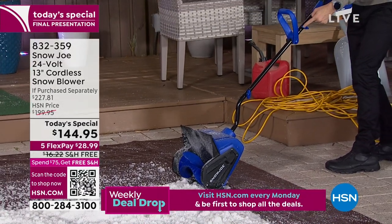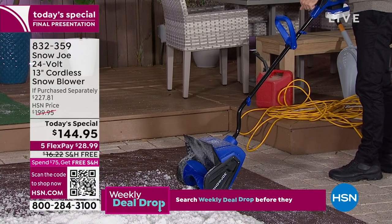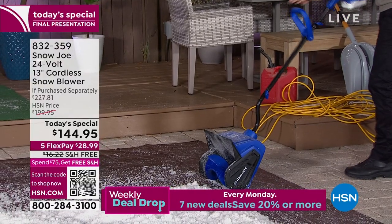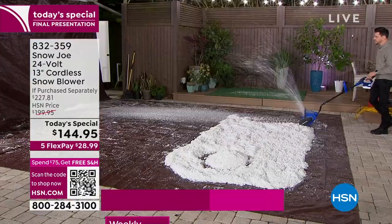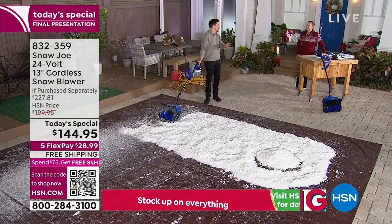This is adjustable, by the way. I'm 6 foot. I've got a long reach. So this is the perfect place for me. If you're a little bit shorter, maybe it's here. You have the ability to adjust it. There's no wrong way to do this. If you're more up, if you're more down, it's going to do the job either way that you want to do it. All you got to worry about is, which direction do you want the snow to go?